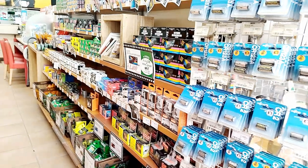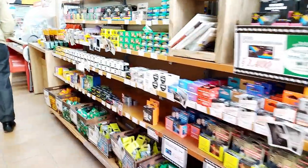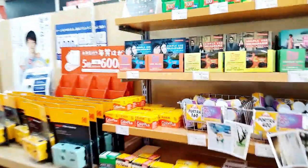This shop is really interesting. I visited this shop a year ago, but when I previously went, they didn't have that many film stocks on their shelves. This time around, in 2021, they enlarged the area of shelf coverage for film stocks only. And as you can see, they have probably one of the widest ranges of film stocks available in Tokyo.